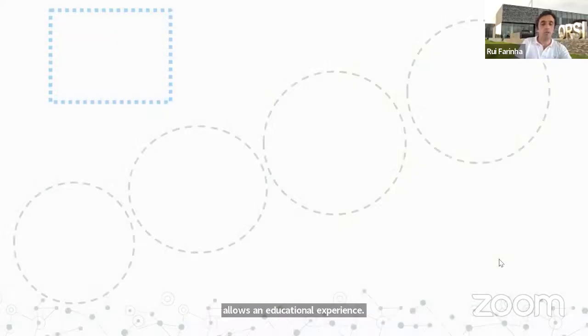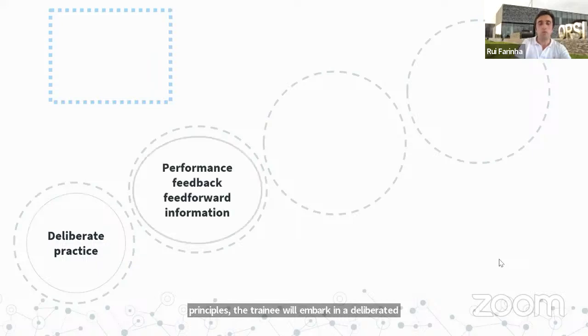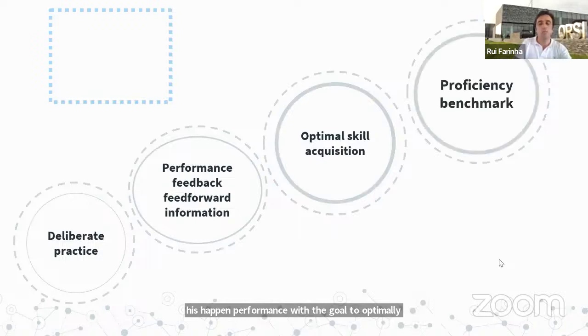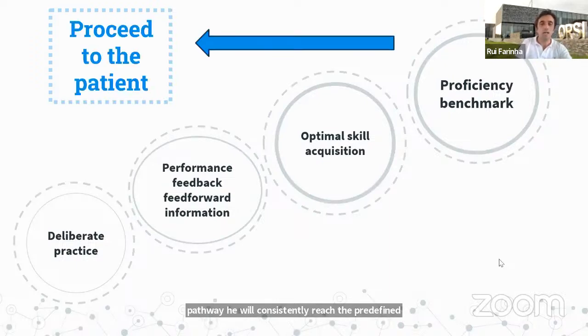In a RAPID training program that incorporates these principles, the trainee will embark on a deliberate practice pathway instead of repetitive practice. He will receive feedback and feed forward information on his RAPID performance with the goal to optimally acquire surgical skills. And at the end of his training pathway, he will consistently reach the predefined proficiency benchmark, and only then will he be allowed to proceed to the human patient.